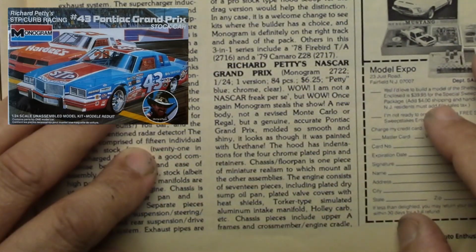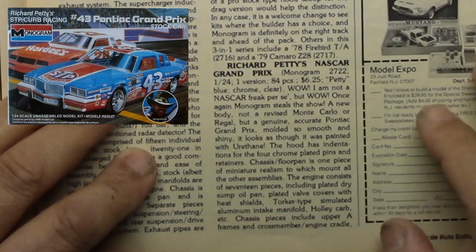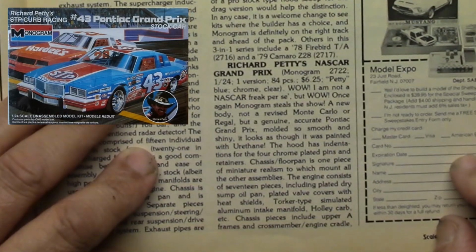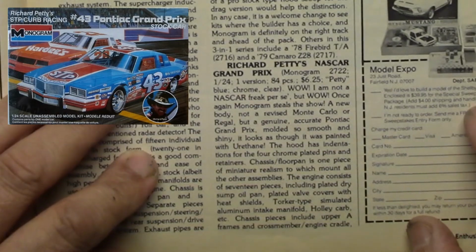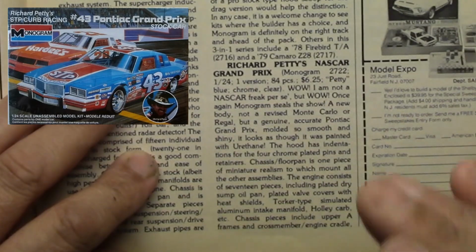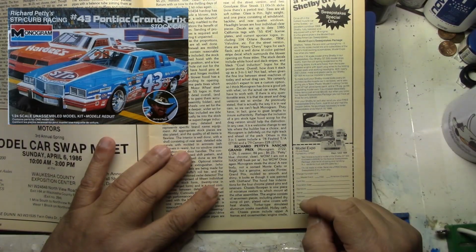Wow, I am not a NASCAR freak per se, but wow. Once again, Monogram steals the show. A new body, not a revised Monte Carlo or Regal, but a genuine, accurate Pontiac Grand Prix. Molded so smooth and shiny, it looks as though it was painted with urethane. That's what that article says.